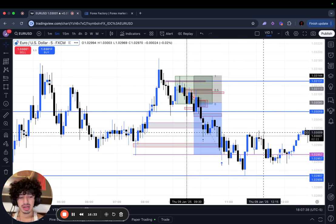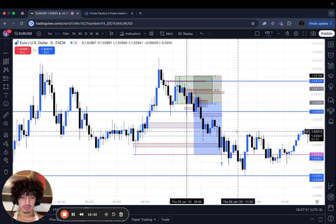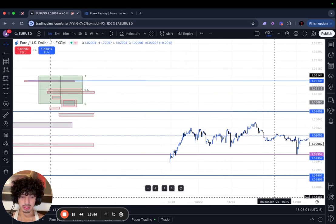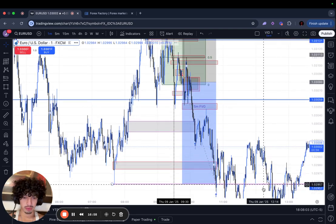However, like I said, I didn't enter on the equilibrium point because I wanted to be sure, or I needed more confidence on whether my bias was correct or not because of that one imbalance. So with that invalidation, that is where I entered. So right here we could see the 1-minute again. This is a lot of movement back and forth.